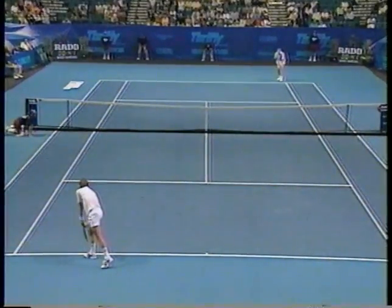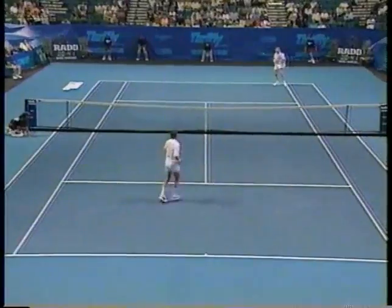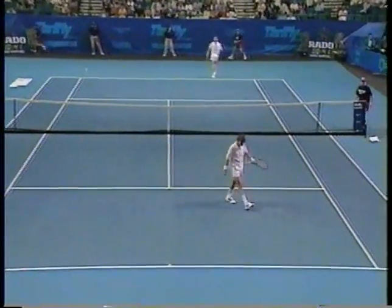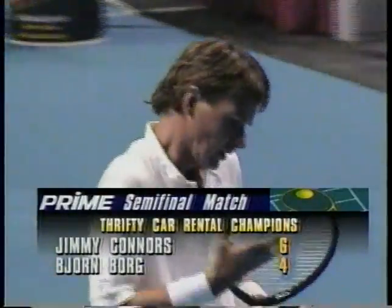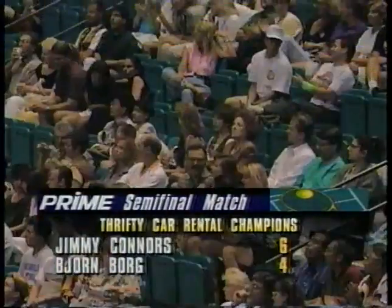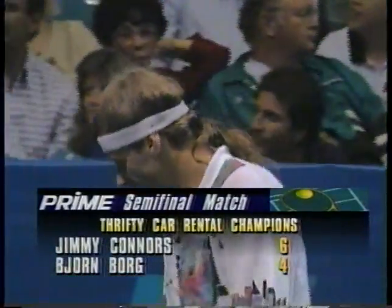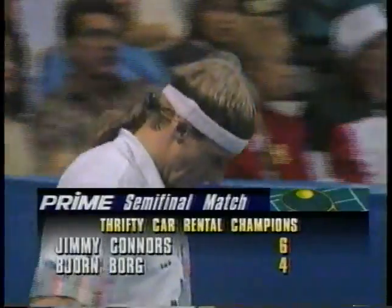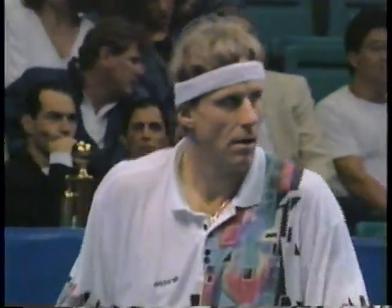Another first set opportunity here. And the ace, and he had Borg fooled completely as Borg went for the backhand. Good time to throw the down the middle flat serve. He's been serving out wide to Bjorn's backhand almost the entire set. At set point, he mixes them up and goes for a flat one down the middle. Very high quality tennis in the first set, Jim, from both players.